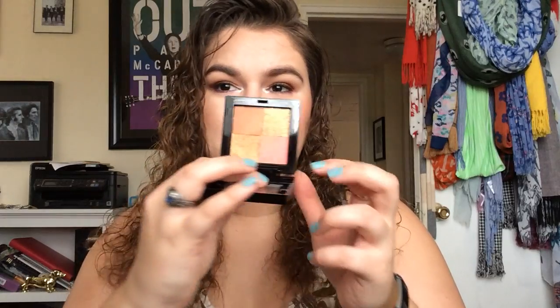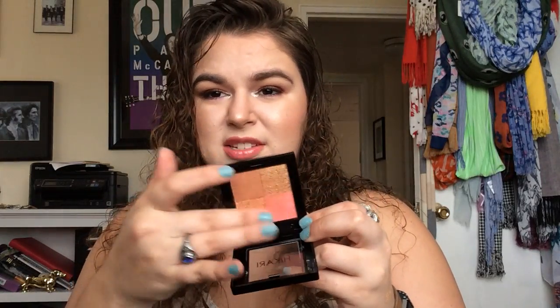Then we have this weird Hikari thing. Y'all, I'm not even sure. I don't know what this is. It's supposed to be a super duper shimmery bronzer. Maybe, but that's straight up orange. And it's called a shimmer bronzer, but that's not pretty at all. So I'm just kind of sitting there, and I'm not really sure what I'm going to do with that.